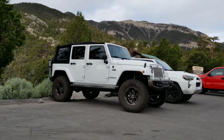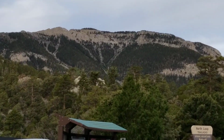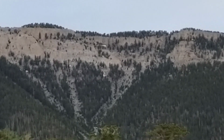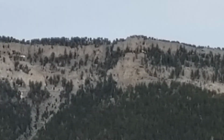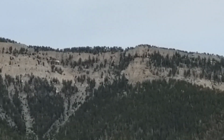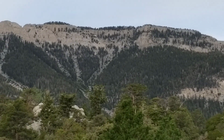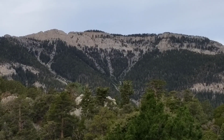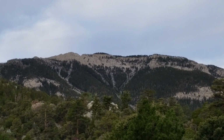And what you see here is Mummy Mountain. When we finally summit Mummy Mountain, the goal is to come down this cliff area, traverse the wilderness, and then connect with Fletcher Peak Trail just beyond Raintree.